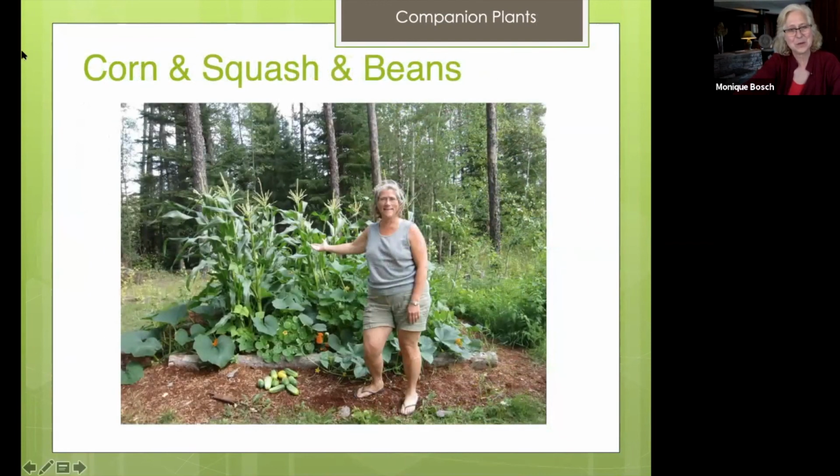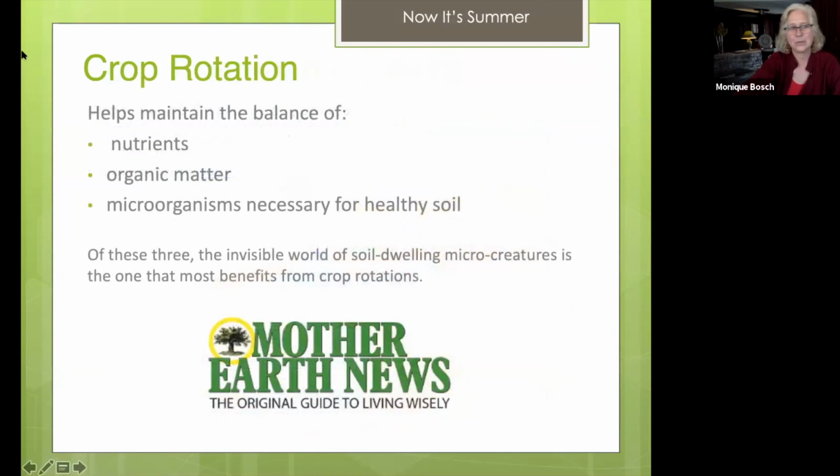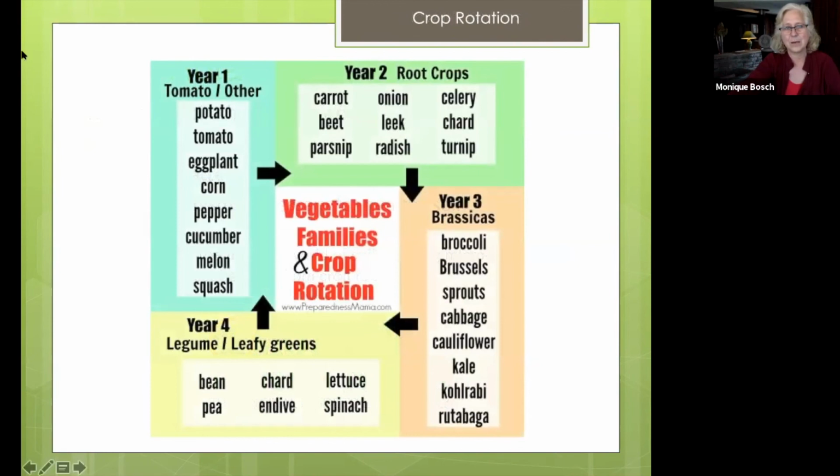And of course, the most famous one through the ages is the Three Sisters garden with the corn, squash, and beans. Crop rotation is also something to consider, with a lot of benefits, including feeding the nutrients from one crop. Say you have peas or beans that are legumes and have a higher nitrogen, and then you follow that with a brassica, which needs more nitrogen than it gives. So using that, here's an example of a way to do crop rotation.